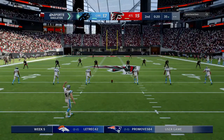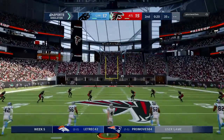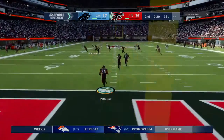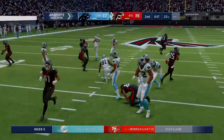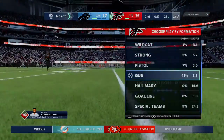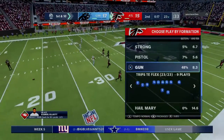Joey Slye to kick off for Carolina. So not much time to speak of remaining in this first half as the kick's away. Fielded near the back of the end zone. And ultimately cannot get this out to the 25-yard line as he's dropped at the 23. Falcons take over first and 10 at their own 23-yard line.